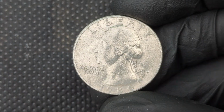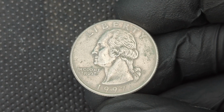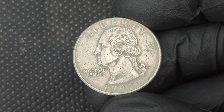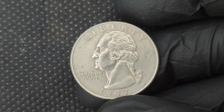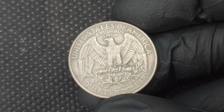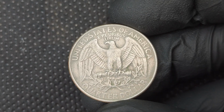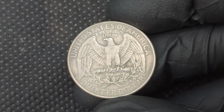You never know what treasures you might find. We're talking about a very special coin, the 1997 D Washington quarter dollar with a mint mark that's caught the eyes of collectors and experts alike. Some of these coins are valued at an astonishing $1.5 million in today's market. Stick around, because if you've got one, or you're thinking about selling old coins, this info could literally change your life.